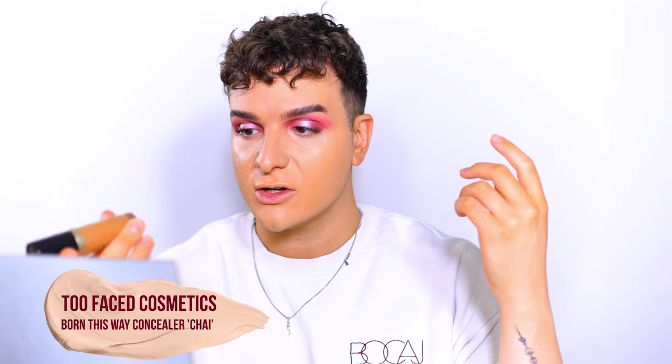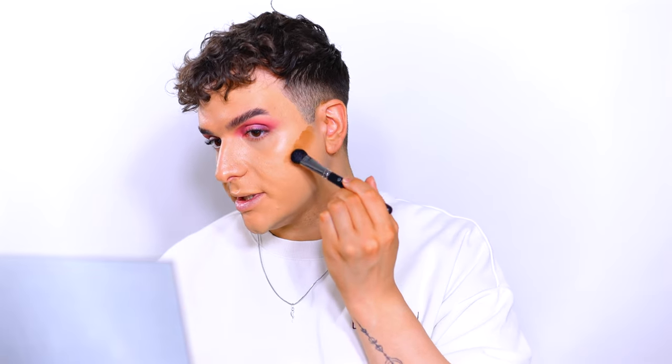I think my skin is looking incredible right now. Let's see how a cream contour blends over the top of this. That's a different formula. So I'm taking the Too Faced Born This Way Multi-Sculpting Concealer in the shade Chai. Go-to of mine for a really long time. I really love how it looks. Apply a little bit here.